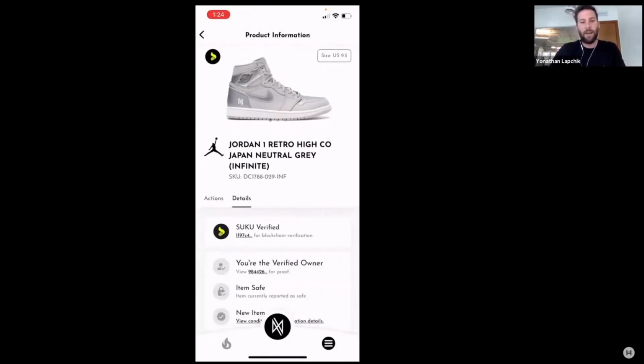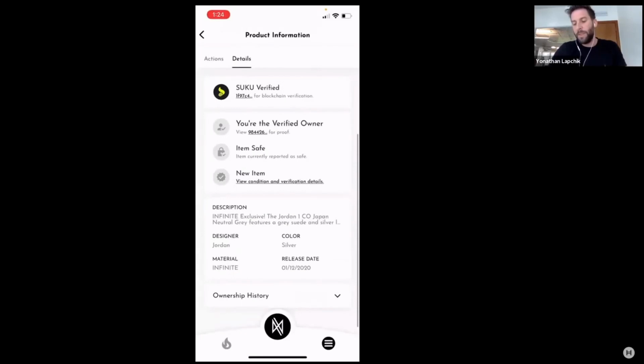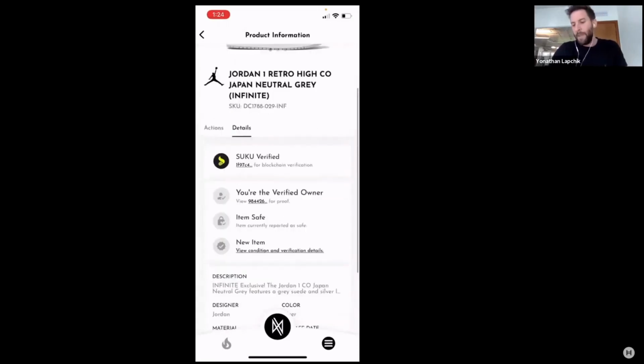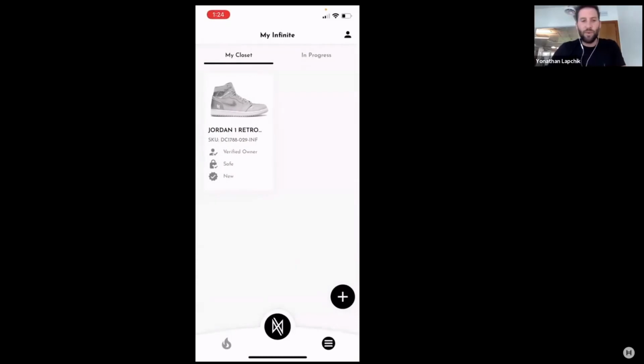We have other things such as the verification. So it's Suku verified. The NFT is on the blockchain. This is telling me that I'm the verified owner. The item is safe. It's a new item, and then I can actually see the ownership history, right? And so we are looking at a way to create my own closet. Right now, I have my AJ's Infinite shoe. And then we have integrated with authenticators such as Legit Grail, Legit App, and we have a way to integrate with StockX, where when you have the confirmation that the shoe is authentic, you can then come to Infinite, get a tag, put it on your shoe, and that's how you actually create NFTs and create a digital representation for what you own.